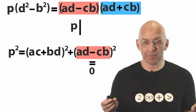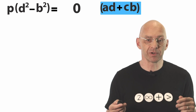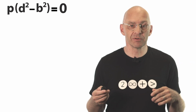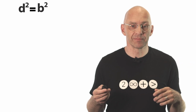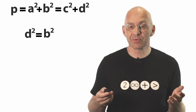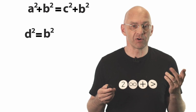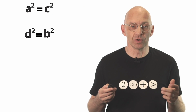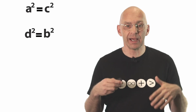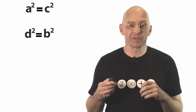But now return to the top equation. If red equals 0, that means that the right side of the top equation is 0. And so d squared has to be equal to b squared. Skipping back to the very beginning, this implies that a squared is also equal to b squared. There, like this. Again, autopilot. Cool. But that means that the two ways of writing our prime as the sum of two integer squares that we started with have to be the same.